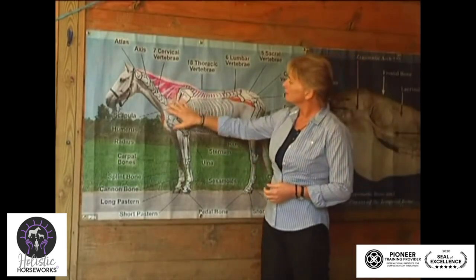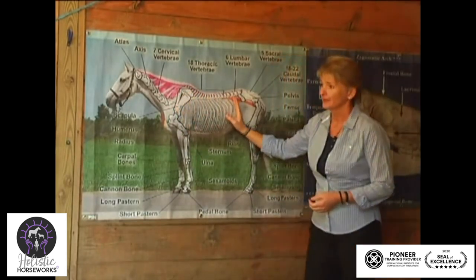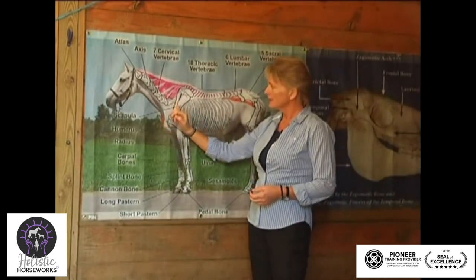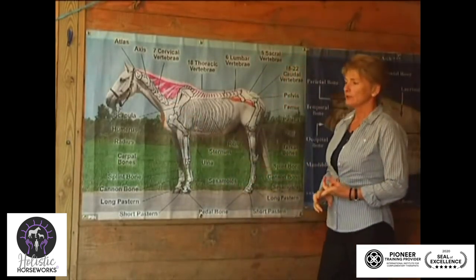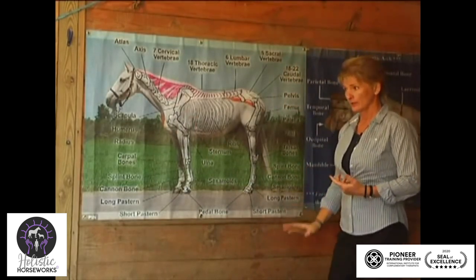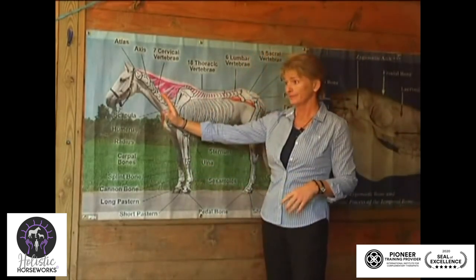Okay, so here's your front end. Most people that I've been talking to recently seem to think the ribs start about here. Your ribs go all the way up to under the point of the shoulder. C7 and your first rib is right under here. That first rib comes out pulling a shoe with the hind foot, running across the pasture and going down in a mud bog. Anytime this whole shoulder and scapula drops and the body's going forward.